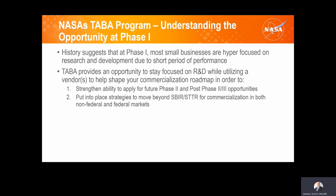So let's go through the next set of slides on how, if you're applying for Phase 1 funding, you might want to use TABA to help support your project. History suggests that at Phase 1, most small businesses are hyper-focused on research and development due to the short period of performance. NASA has a short period of performance of only 6 months for your firm to develop that feasibility study or that proof of concept.